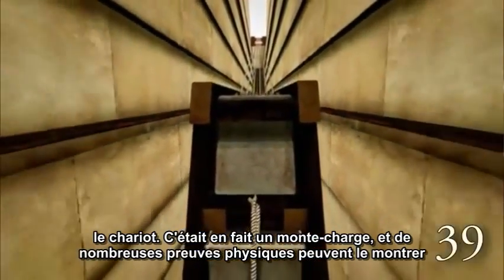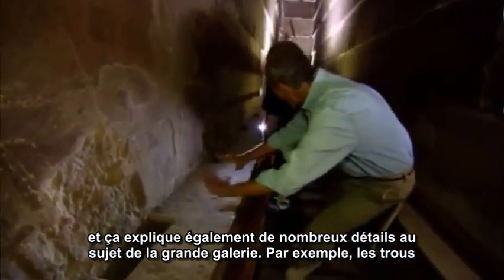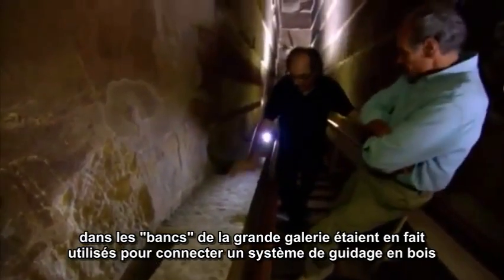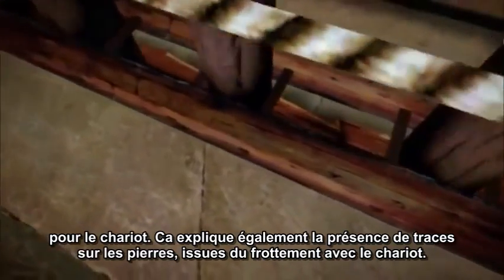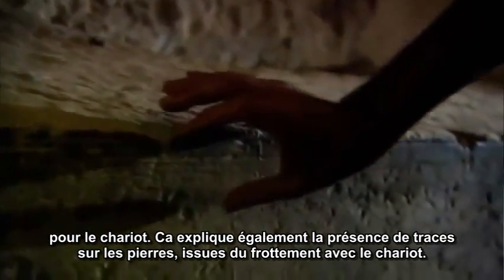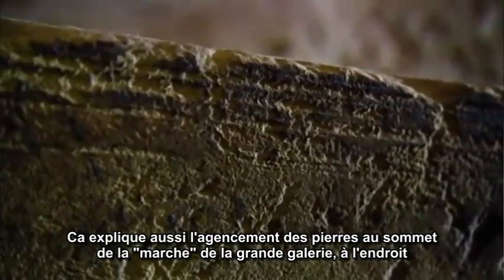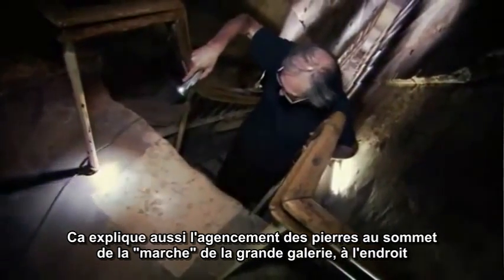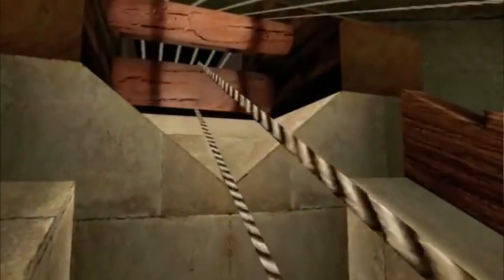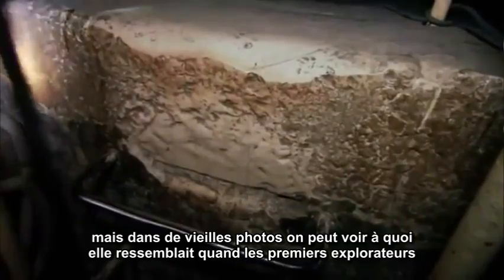There's actually a lot of physical evidence for this too, and it explains all kinds of peculiar details about the Grand Gallery. For example, the odd holes in the so-called benches of the Grand Gallery were used to connect a wooden guide system for the trolley. It also explains why there are remnants of grease as well as scratches along the bottom of the chamber where the trolley would have rubbed against the stone. It was apparently lubricated to make it run smoother. It explains the odd way the stones were worn at the top of the so-called step of the Grand Gallery, exactly where the ropes would have had to be. This area has now been cemented over to make a step, but you can see in the old pictures what it looked like when the first explorers arrived.